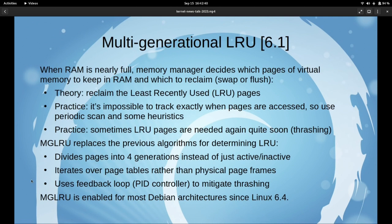So it's necessary to do a periodic scan and apply some heuristics. Also, sometimes in practice, the least recently used pages will actually be needed again quite soon. And the most recently used pages won't. So this goes wrong, and you can have thrashing where pages are repeatedly moved in and out of memory. So multi-generational LRU, or MGLRU, replaces the previously used algorithms for determining what's least recently used.